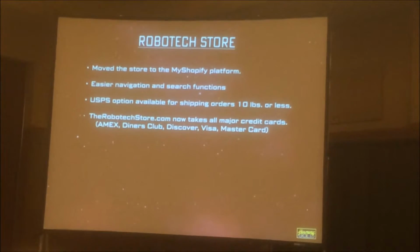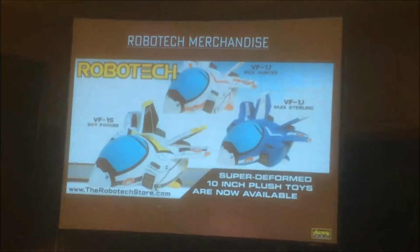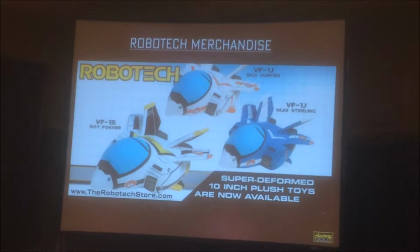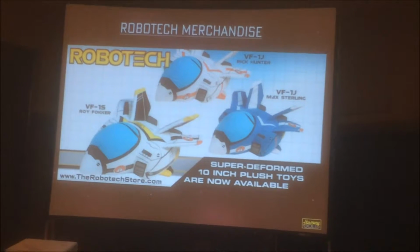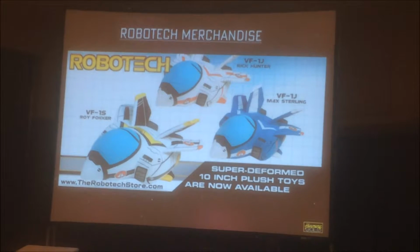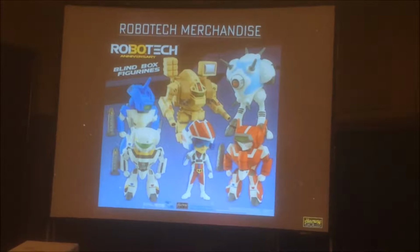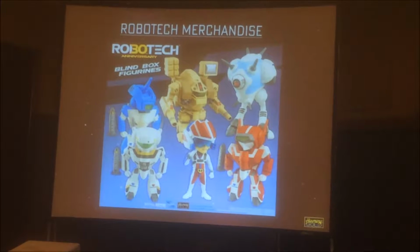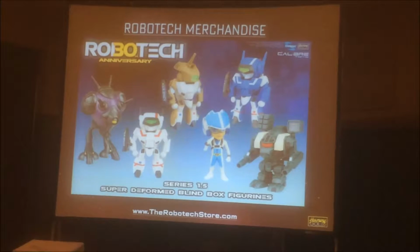Now, folks, you have a store, you have to have merchandise in the store. And ladies and gentlemen, we do have new merchandise in the store, starting with the plushies. Aww, that's cool. We call these Angry Veritechs. Plus we have a new line of blind box figures. This is Series 1, and these have sold so well that we've also made more.